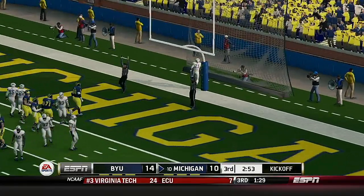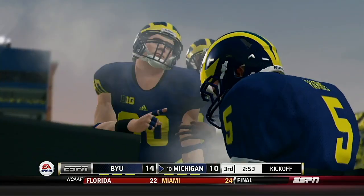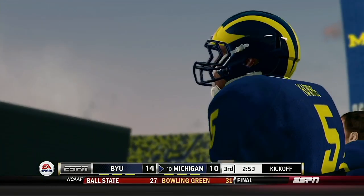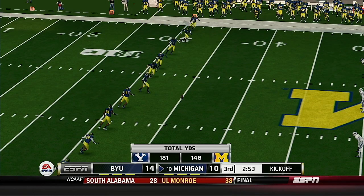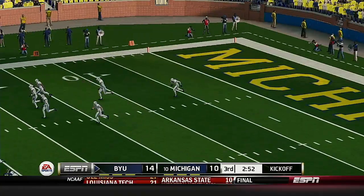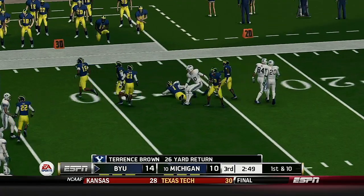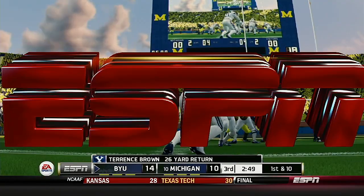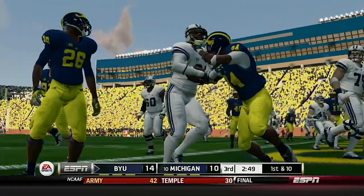And he converts the extra point. Michigan kicks this one off. Brown fields at the goal line. They'll bring him down at the 27-yard line. Not sure what went on in the locker room at halftime, but both offenses have really come ready to play in this third quarter.